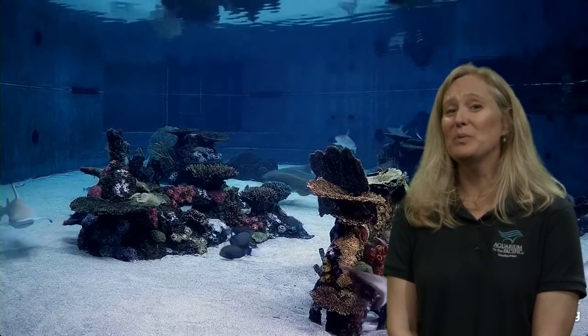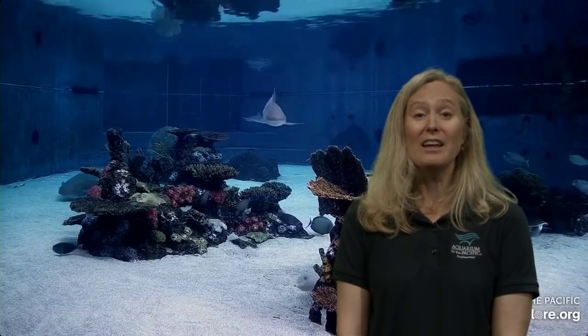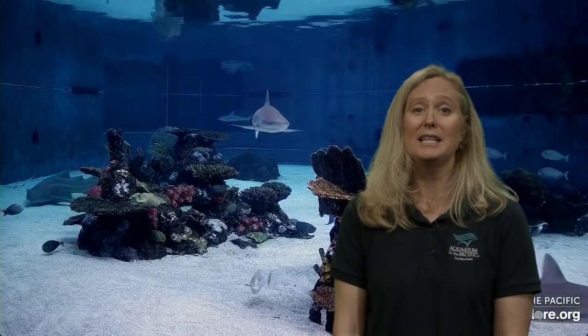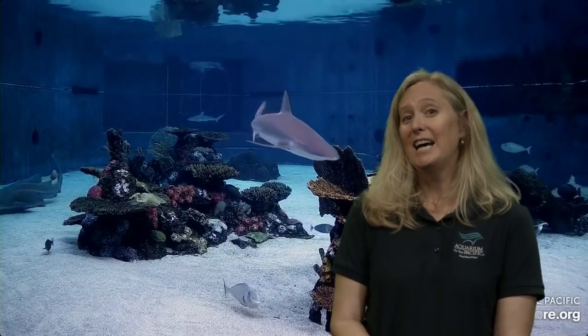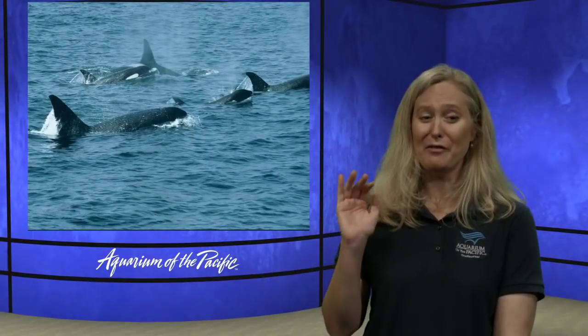So another question was, are sea otters prey or predators? The answer to that is actually both. They are a very important predator that keeps those sea urchin populations in check. And they also feed on other prey like sea stars, crabs, things like that, other invertebrates. But they can also be prey to other animals. They're pretty much the top of the food chain.